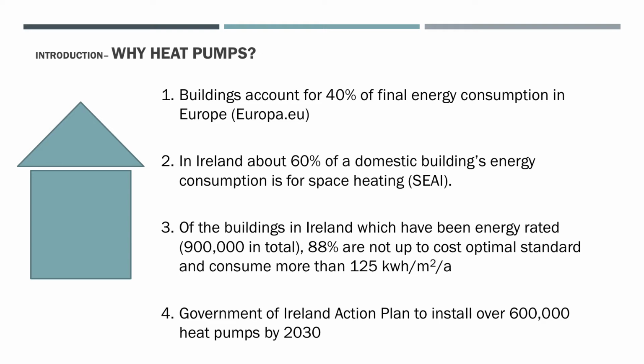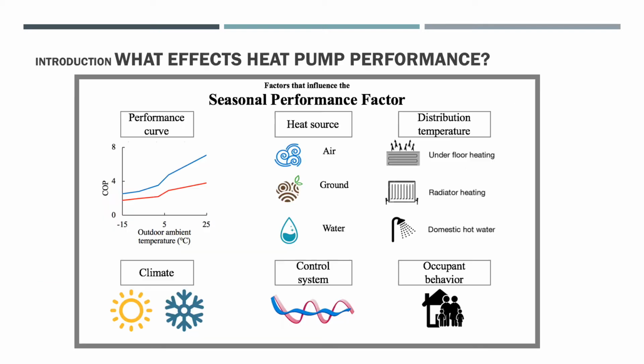In an article published last year, it had been reported that the Irish government planned on installing over 600,000 heat pumps by 2030 to tackle the poor energy performance. So it's clear a solution is required, but are heat pumps the right solution? Firstly, for those who don't know what a heat pump is or does, it essentially extracts thermal energy from a natural source and upgrades that energy to something more useful, using electrical energy. The amount of useful thermal energy you can get out of a heat pump is more than the electricity you put into it. So to evaluate the performance, coefficient of performance is used, or COP for short.